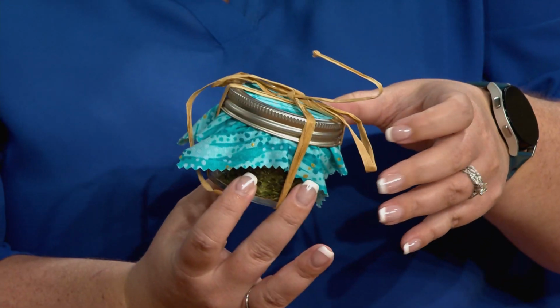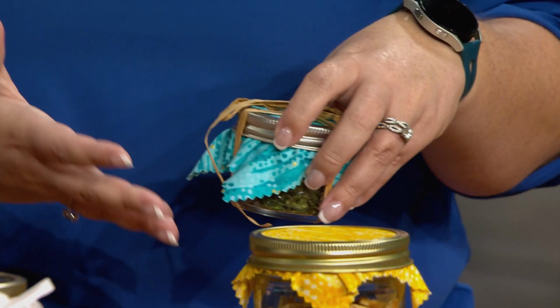And then you just kind of put that on there. You can do a little tag around it. You could do something like this one right here where it's got a little bow. Just anything along these lines to make it a little pretty, a nice little gift for anybody. Or you could really go all out and do our gift basket like what we did here.